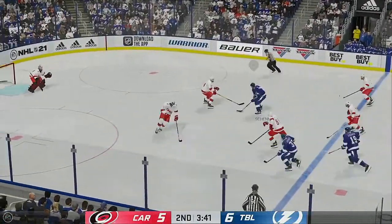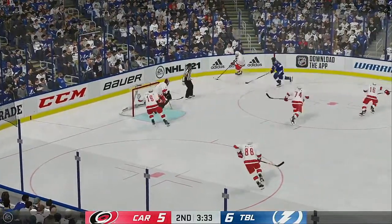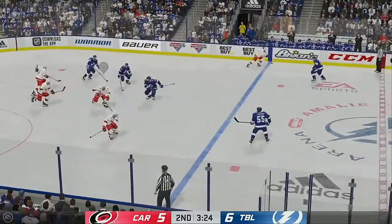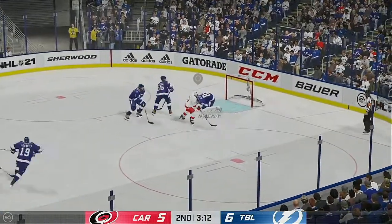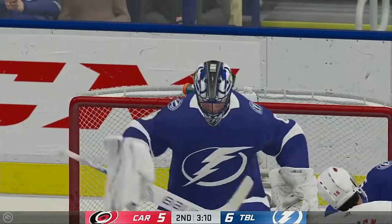Goal. Scored by number 21. Almost lost the puck, but hangs on here as play continues. The Hurricanes gain possession along the wall. Keeps hold of the puck. And now it's over to Trocheck. Takes it to the net. Stones him in front. Had to be sharp. That's a grade A chance.